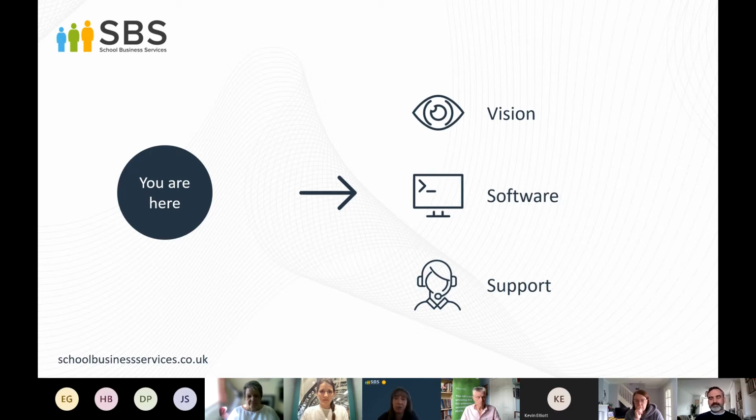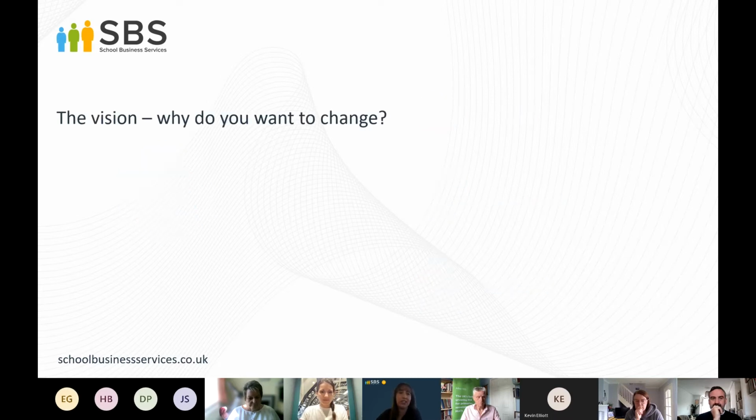And then finally, the support. With the right support in place, your migration and aftercare should feel seamless. This should not be a laborious process. So let's discuss these in more detail. The vision, why do you want to change?